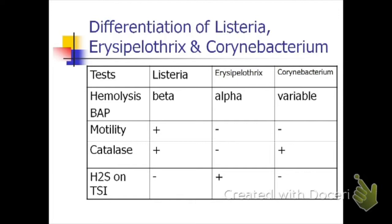Okay, so again, this reappears for you not to forget. It is very important that you should be able to differentiate Listeria from Erysipelothrix, from Arcanobacterium diphtheriae in terms of hemolysis, motility, catalase reaction, and ability to produce hydrogen sulfide in triple sugar iron.